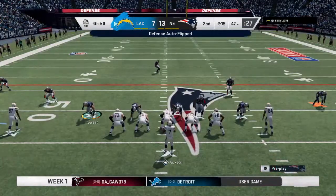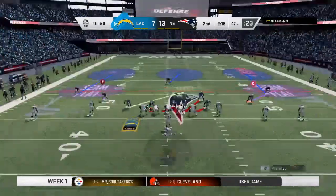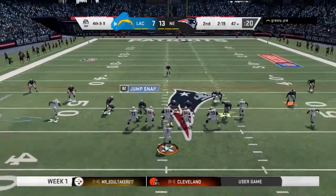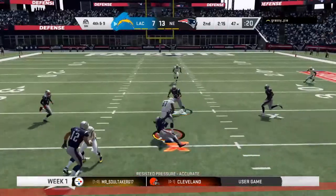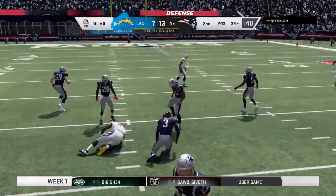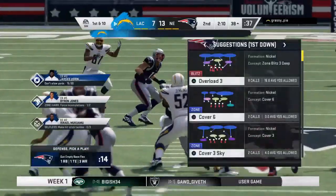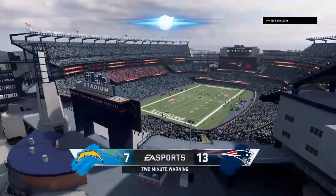And a tough ask here. They're going to go for it on fourth down and nine. They'll indeed go for it with Jackson. And this time he's got the hookup. It's complete. And they'll get him down as he's inside the 40. Give him 15 yards on that one and a Charger first down.